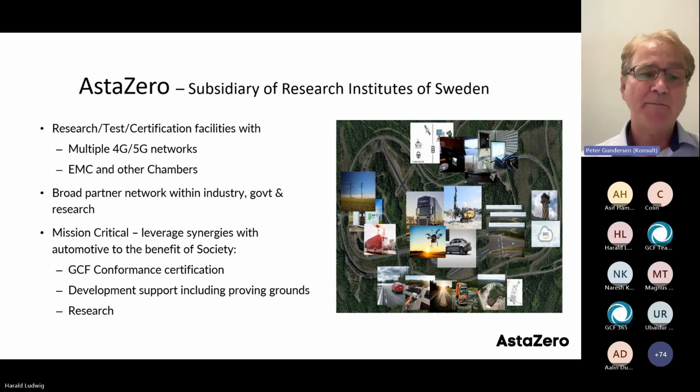And the practical areas to address initially here for AASO are the GCF Conformance Certification in Mission Critical, and different types of development support that we can provide, including providing the proving grounds where you can try different types of connectivity scenarios in 4G, 5G, and also research.